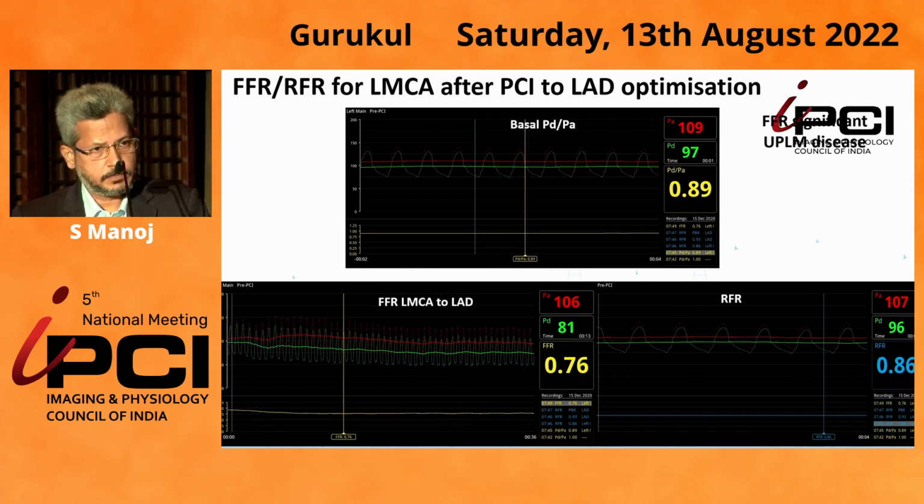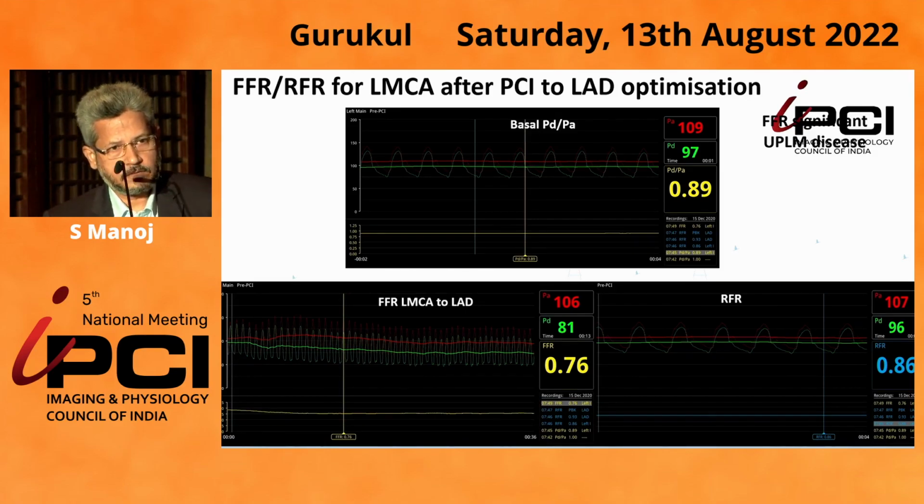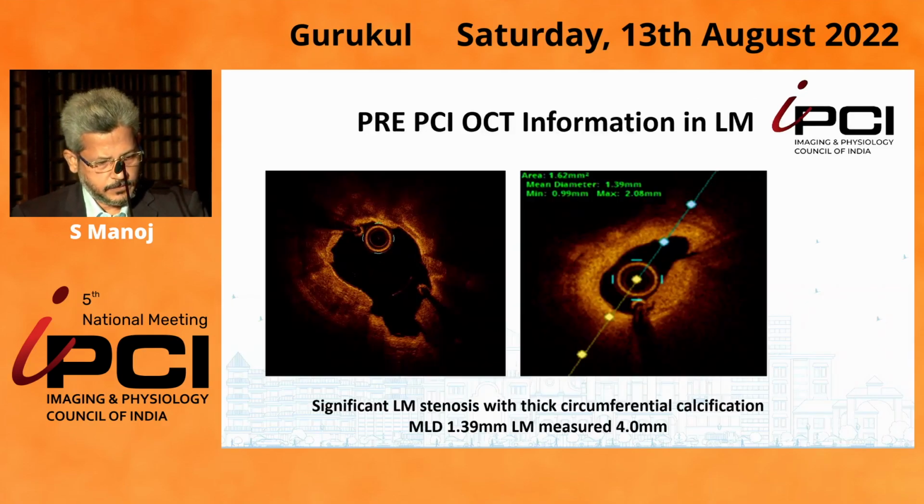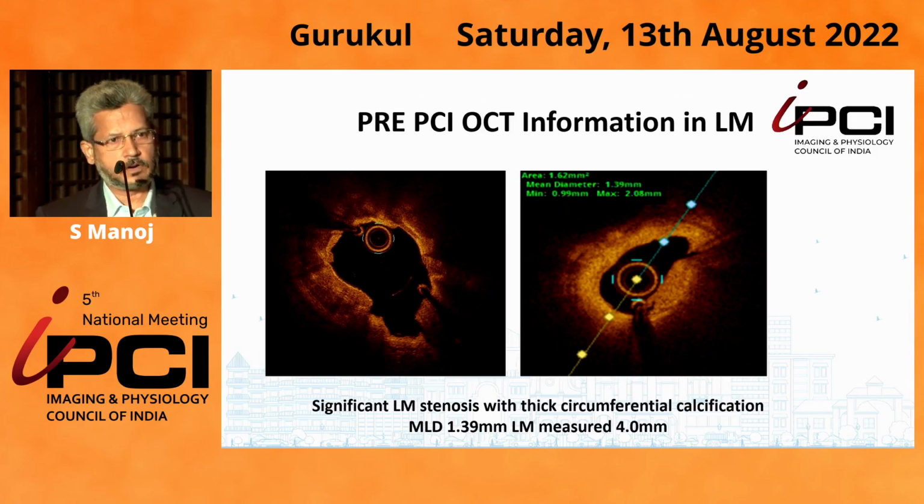And you need to take all precautions of disengaging the guide catheter while doing the FFR because there could be an ostial dampening effect, and that should be done with equalization in the aorta itself with the pressure wire. So therefore, the OCT was done pre-PCI because one should be prepared to do the left main PCI in case there is a borderline lesion and you're attempting a downstream lesion also.